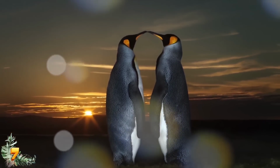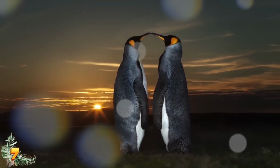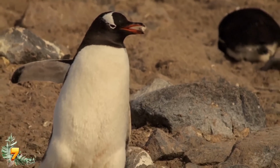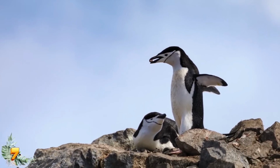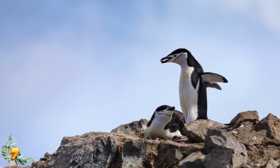But wait, because this isn't all flowers and roses. There is something known as pebble envy among male penguins. When some male penguins can't find smooth rocks of their own to give to their prospective wives, they will sometimes steal them from others and present them as their own.